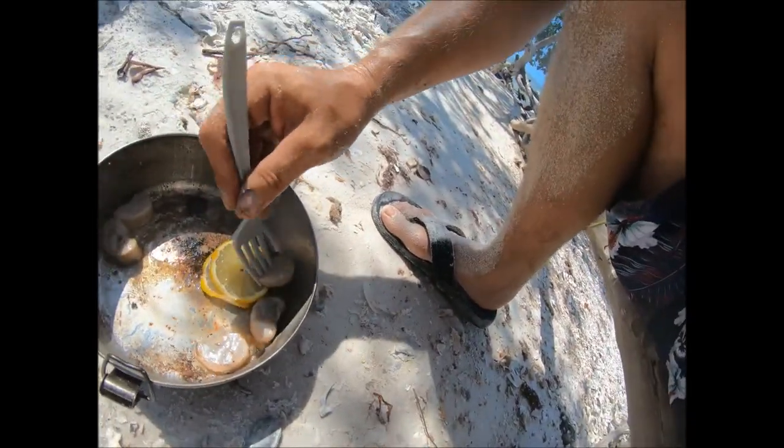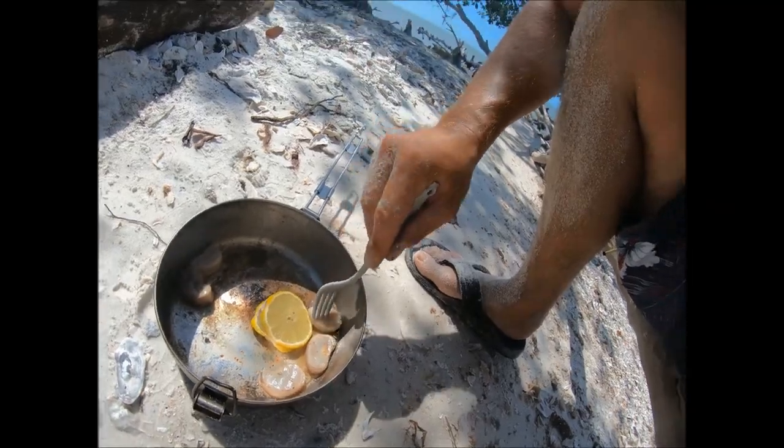Running on in here, woo! And that butter, woo-wee! Let's see here. It's tough, but delicious. It's really fucking good. It's tough though, a little bit. It's good though, it's like a big ass scallop, dude. That's fucking tasty. Yeah. Oh yeah. It's meaty.